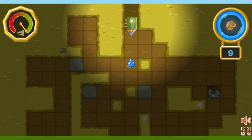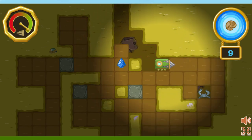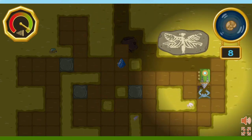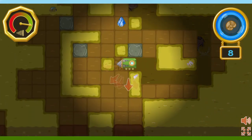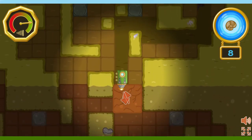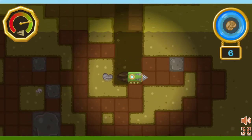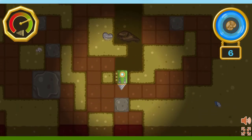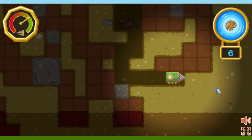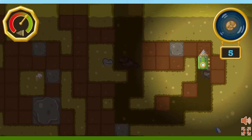Here we are! There are 9 fossils in this area. Let's find them all. Keep an eye on the drill. If it wears out, we'll have to return to the surface for repairs. When the fossilometer is lit up, it means there's a fossil around here somewhere. Yay! You found a fossil. Now let's find the rest of them.